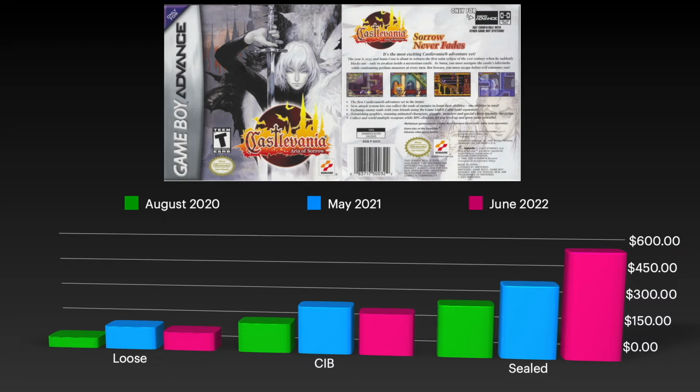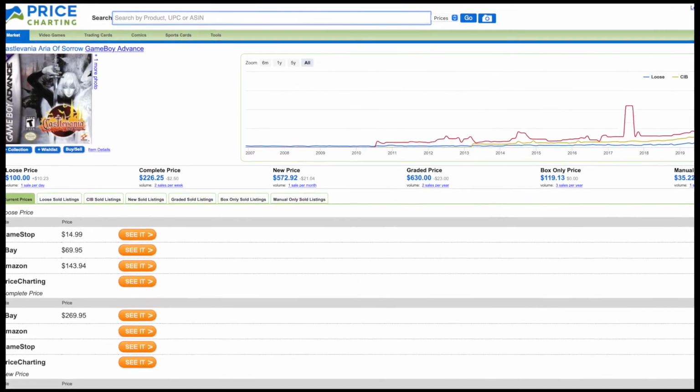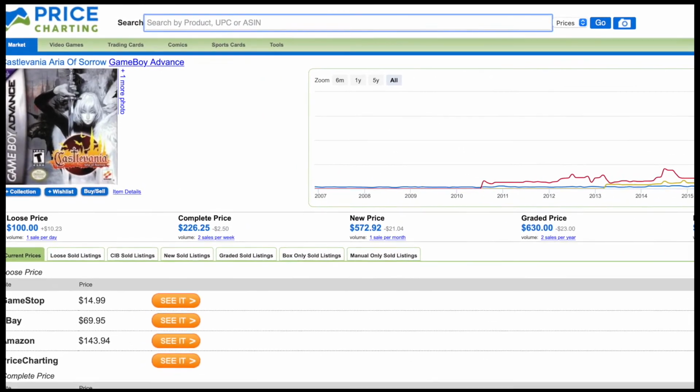Now let's jump to today, June 29th, 2022. Loose copy, $100, so it lost $25. Complete in box, $226.25, so that lost about $25, $30, something like that. And then your sealed copies continue to go up, $572 on the sealed side of Castlevania Aria of Sorrow. Sealed keeps going. I mean, what are you gonna do?